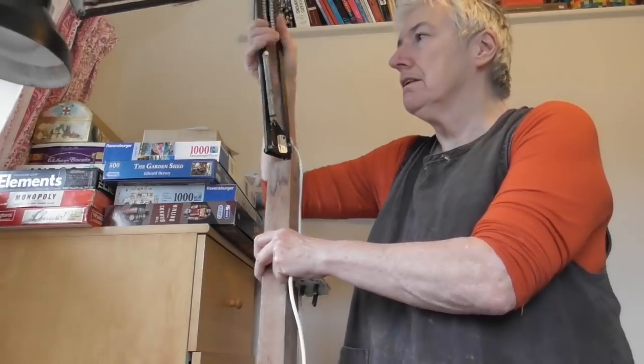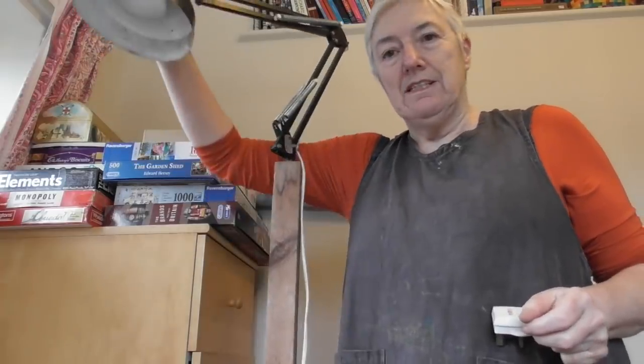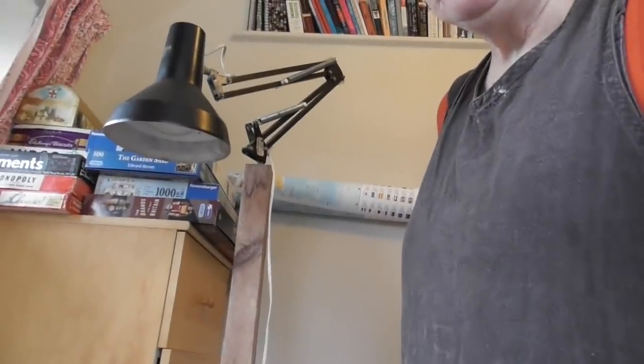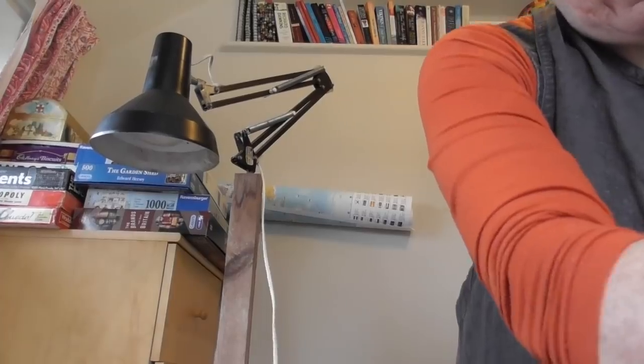Okay. And he must have needed a lamp in his workshop, so he had this one. So he just mounted it on a bit of wood, just a little nasty bit of wood from his wood pile, and the base is too small so it tips over. But you know, it makes me laugh a lot, so I'm going to plug it in and see if it's still working.